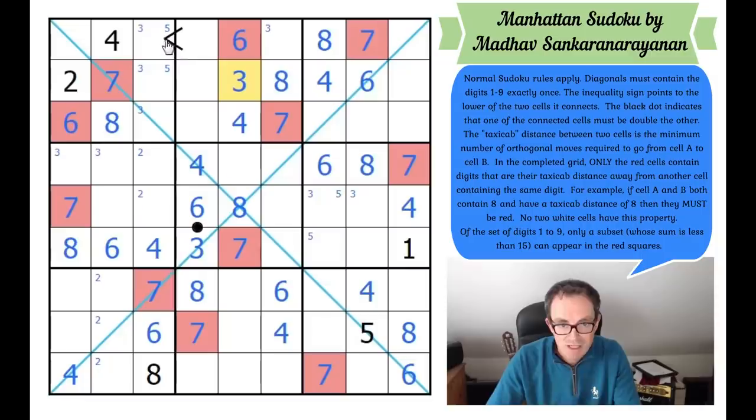If that's a 3, it rules out that by Sudoku and that by taxicab. Both of these squares are a knight's move away from the 3 that was here. This is not 3. This is 3. That's not 3. 3 must be in one of those two. It can't be here because of the taxicab, aka knight's move constraint. 3 is in one of those cells.